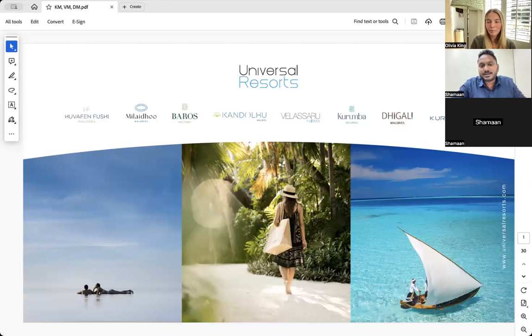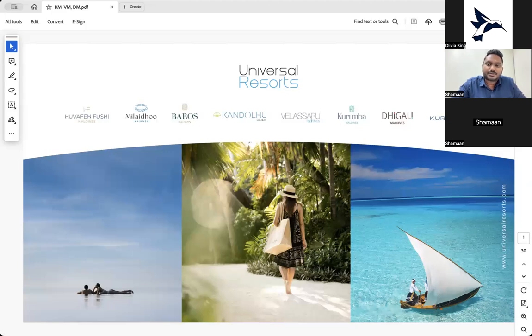It's a few slides for each resort. And at the end, if we have some time, I'll try to show you a small short video so that you have an idea of the look and feel of the property as well. So we'll start with Kurumba, we'll move on to Dhigali, and then finally finish with Velassaru.